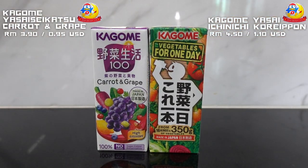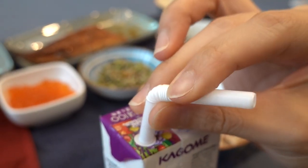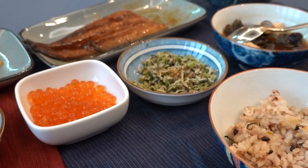We forgot the drinks. Okay guys, we got the Kagome, remember? Yeah, it's right here, we forgot about it. We're gonna each try one. So Craig is trying the grape mix, right? And I'm trying the vegetable. So let's pop in the straw. I like how they gave us these bendy straws. Oh yeah! It's the little things, right? We're very considerate. So let's try this out.